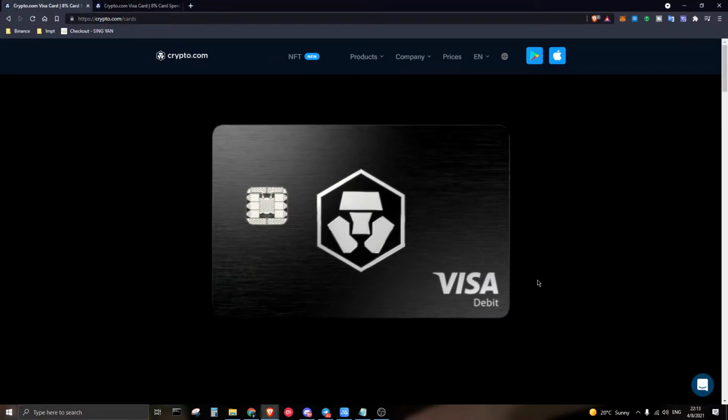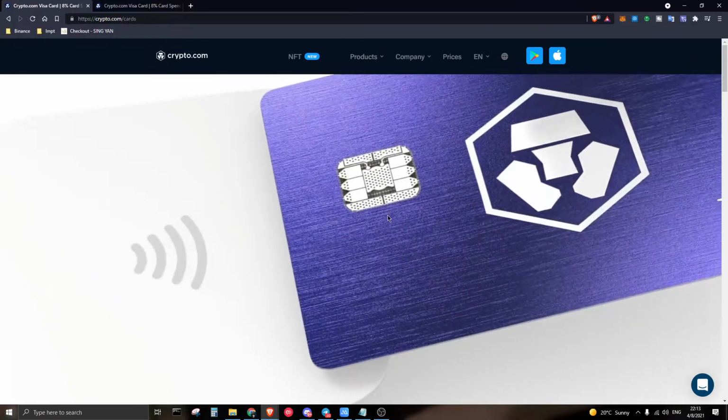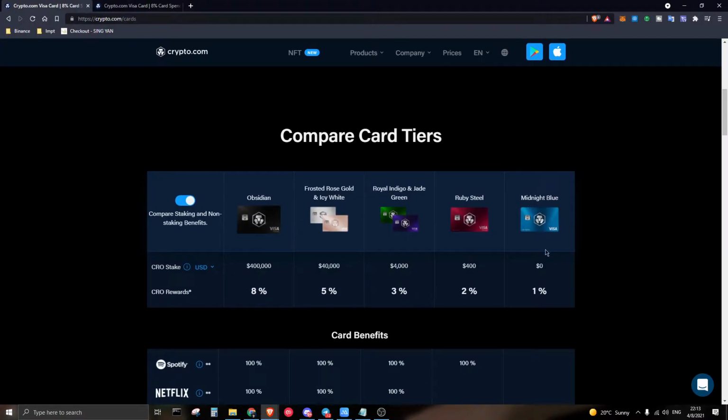So why should you apply for the card if you are new to the application? First of all, if you are going to apply for the card, use the free tier, or upgrade the tier, bear in mind that if you are new to the application, you can use the link down below. You can get a free $25 upon signing up, and you unlock the $25 by staking for a tier which is Ruby Steel and above. Once you have staked for Ruby Steel or the rest, you are eligible for this $25, which is credited in CRO.